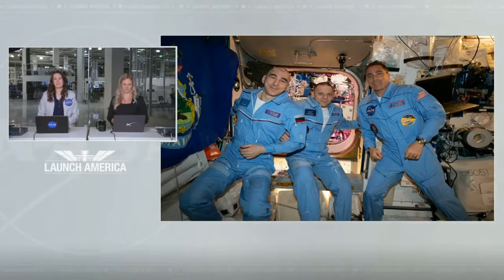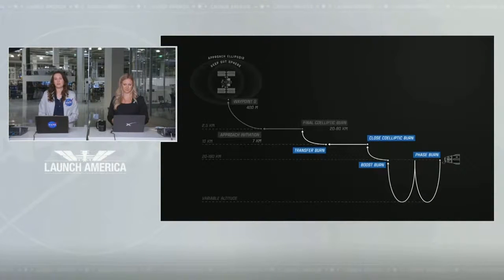About 30 minutes after the space station crew wakes up, Dragon itself will perform the fourth maneuver known as the transfer burn. This is where we're raising Dragon's apogee, or the highest point of its orbit, to just 2.5 kilometers below the station. About 15 minutes after the close co-elliptic burn completes, it'll be time for our two dads in space to wake on up.